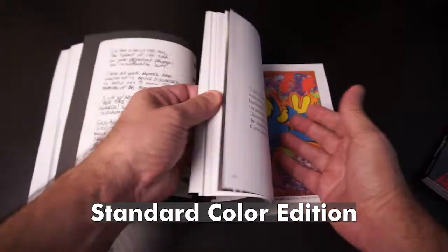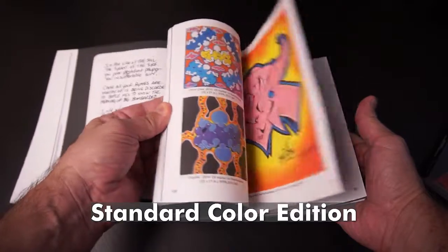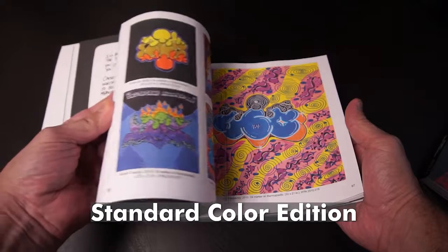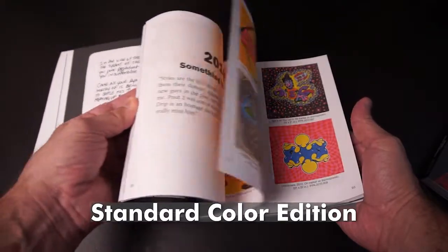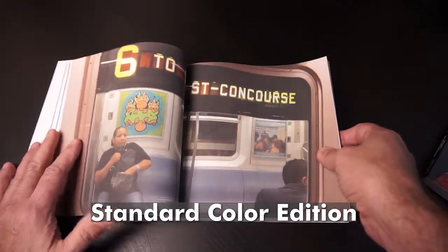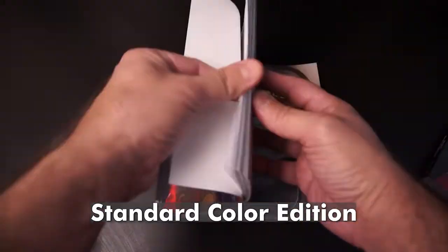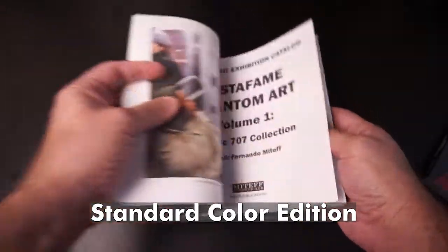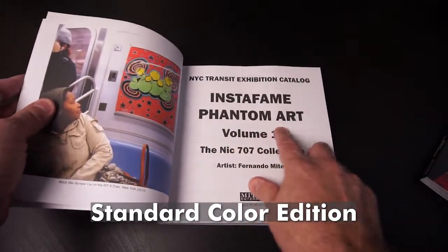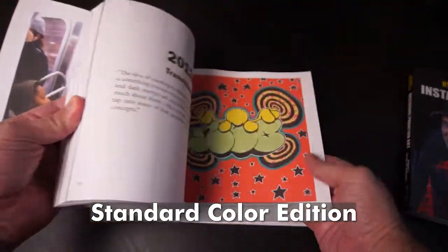If I didn't have the other book to look at first, and had gotten this, I would think, oh, this is just a different way of printing. The primary difference is that the pages aren't glossy, and if it wasn't for that, I would just think, oh, okay. Once again, the content is identical, other than mentioning the standard color edition. The final version will say standard color in the front. As I mentioned before, this is the proof.